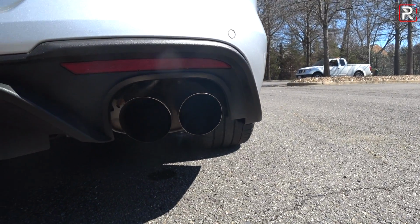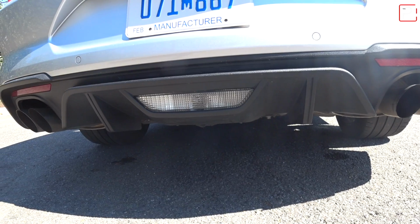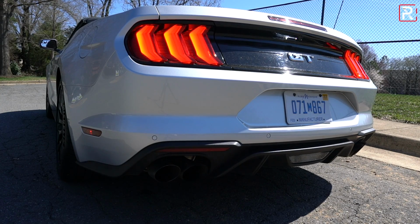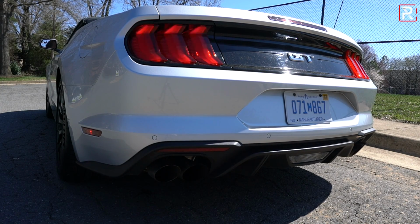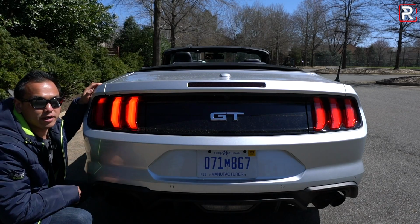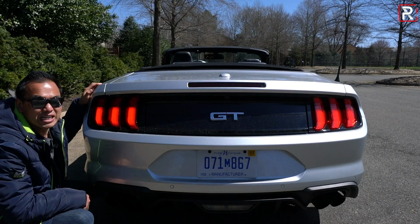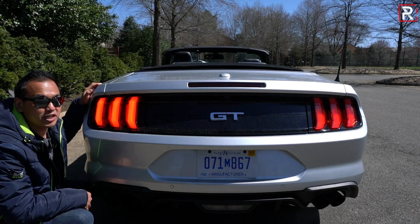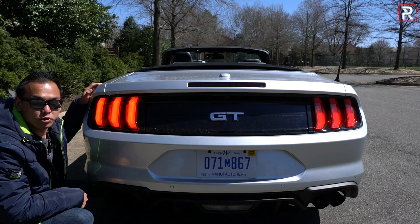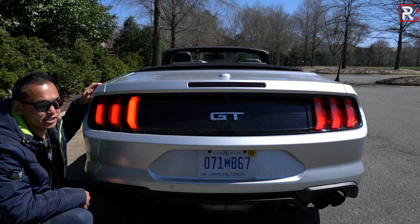My tester has a $900 active exhaust package, which was new for 2018. I'll let you guys hear that lovely V8 real quick. And honestly, the sound of the Mustang is definitely the best part. Ford really did it right when they developed the active exhaust. It really responded to the critics, myself included, saying that this car sounded a little weak, especially if you got the V8. That active exhaust is also available on the EcoBoost model, so it's not just reserved for the V8, if you don't have the money to afford to put 8 cylinders underneath the vehicle.